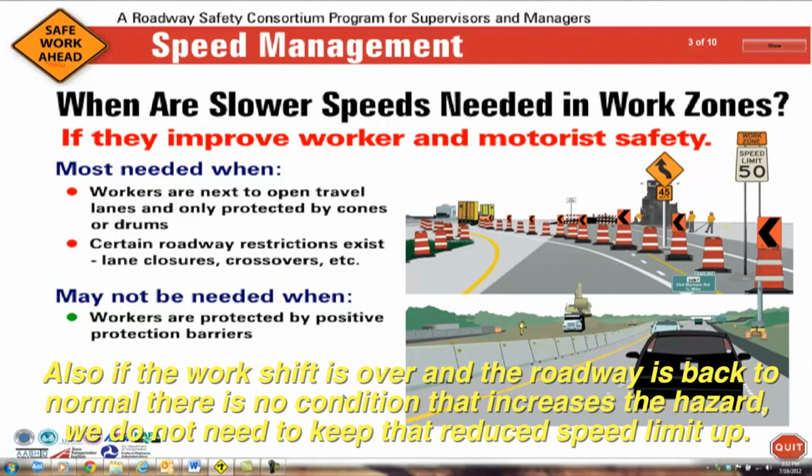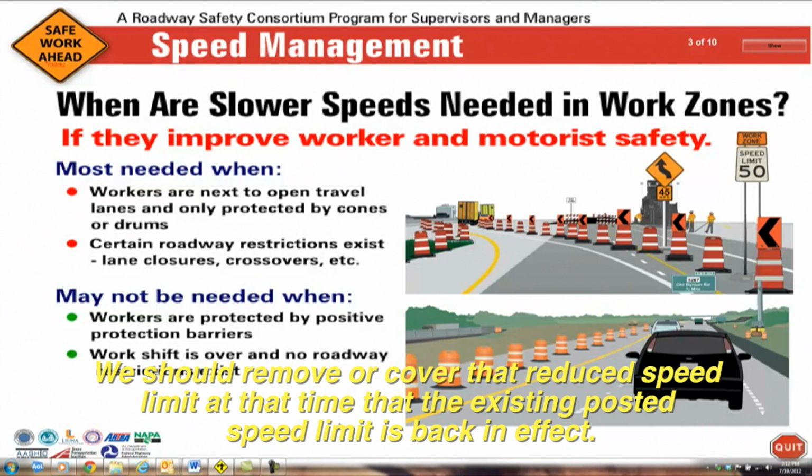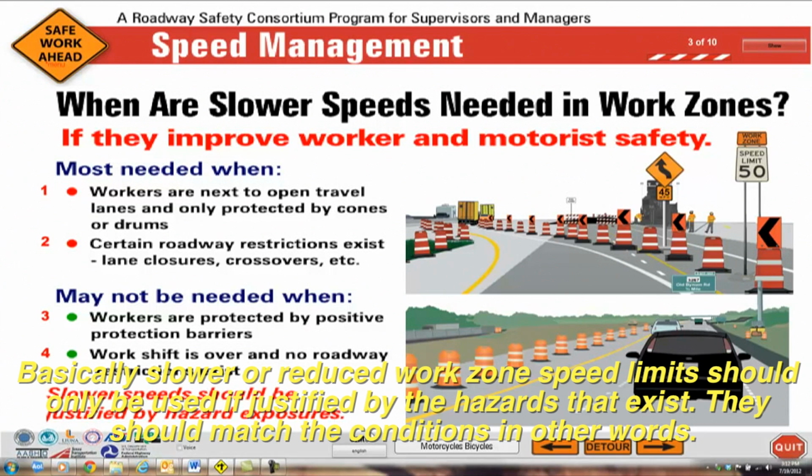Also, if the work shift is over and the roadway is back to normal, there's no condition that increases the hazard, we do not need to keep that reduced speed limit up. We should remove or cover that reduced speed limit at that time so that the existing posted speed limit is back in effect. Basically, slower or reduced work zone speed limits should only be used if justified by the hazards that exist. They should match the conditions, in other words.